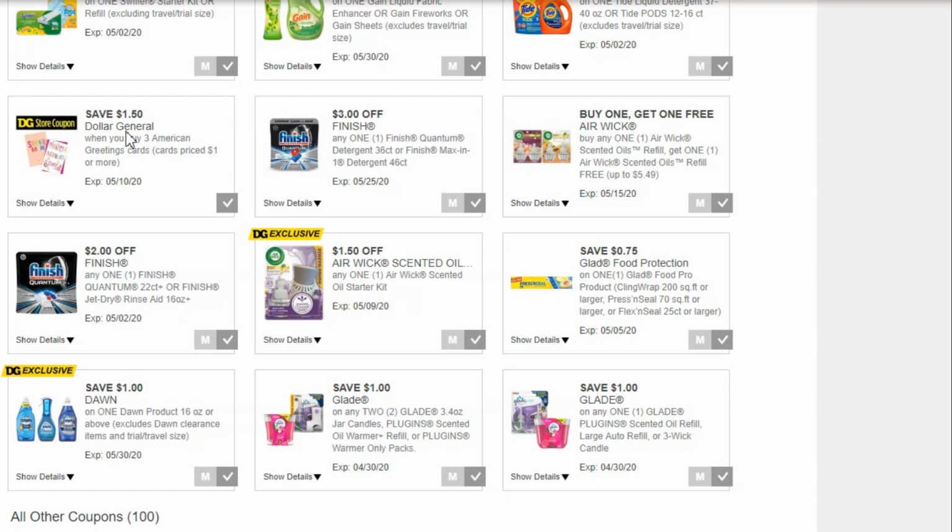Last but not least, pick up 3 of the American greeting cards. They are priced at $1 a piece. Make sure you are getting 3 of those. You're going to save $1.50 by using this DG store coupon on those. So basically making them half off. And hey, Mother's Day is coming up. Maybe you have people that you need to buy a card for.